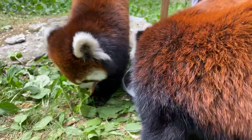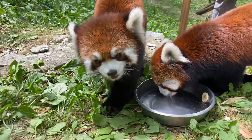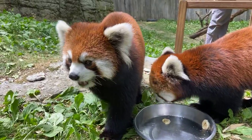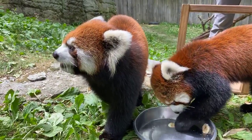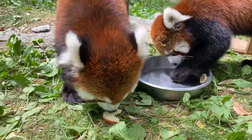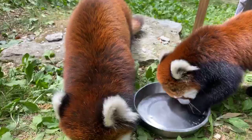Emery wants to know, are they born with stripes on their tails? They are not. When they are born, they have whitish-gray fur, completely whitish-gray fur all over them, so they don't have the stripes just yet. And it's a little teeny tiny tail. But as they start to grow, they start to get that reddish coloration and all the stripes come in as they get a little bigger.